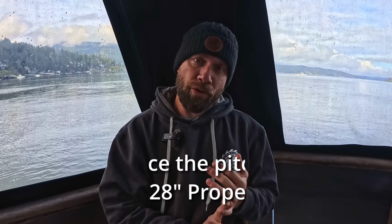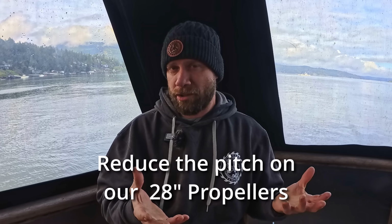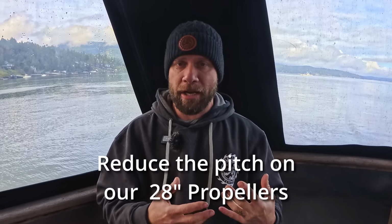A couple of ways that you can get around this. You can reduce the pitch on the propellers. We could take our, I think they're 28-inch diameter propellers, and we could pull a bit of pitch out of them. Unfortunately, you can only feasibly pull so much pitch out of a propeller. So that leaves you with new propellers. Once again, propellers work on efficiency ranges, and to put the propeller into that pitch range was getting out of the propeller efficiency range, which is just not going to work either.